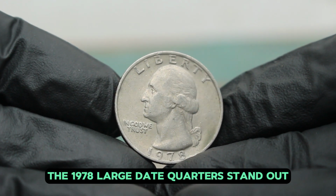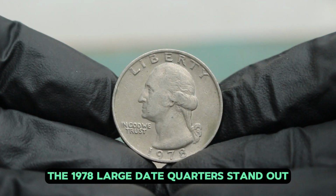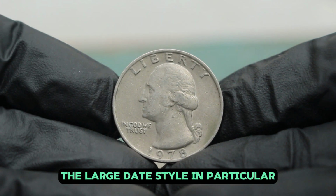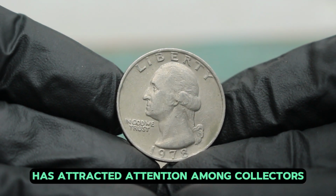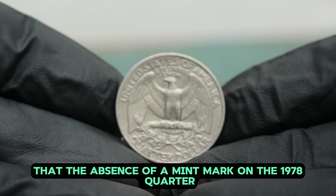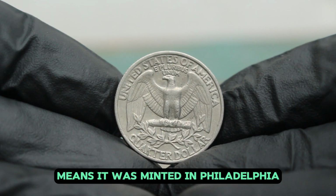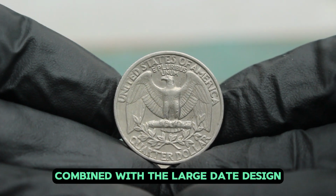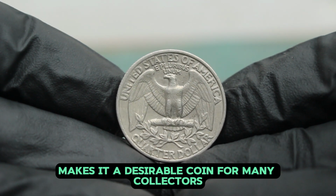The 1978 large date quarters stand out due to their unique design features. The large date style, in particular, has attracted attention among collectors. It's important to note that the absence of a mint mark on the 1978 quarter means it was minted in Philadelphia. This lack of a mint mark, combined with the large date design, makes it a desirable coin for many collectors.